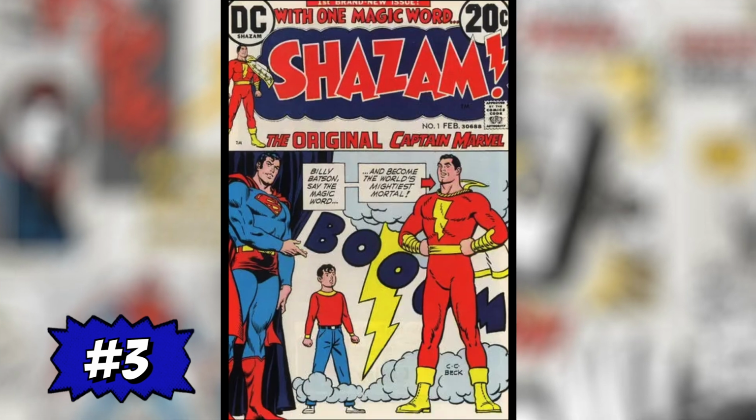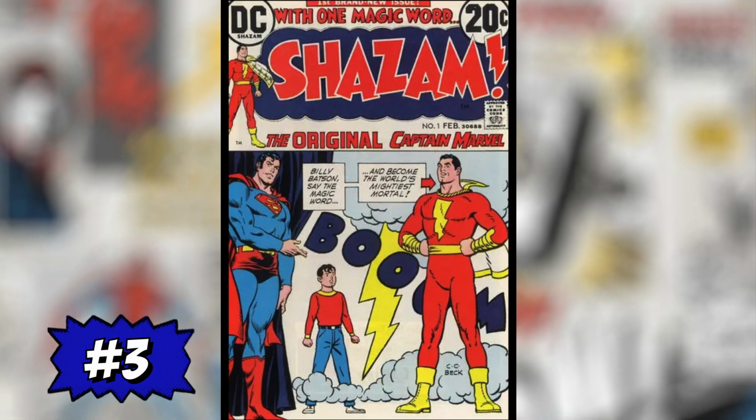At the high grades, I don't want to spend that kind of money on this book, but either way, it's an awesome key. At number 3 this week is a copy of Shazam number 1 and the first appearance of Captain Marvel since the Golden Age.